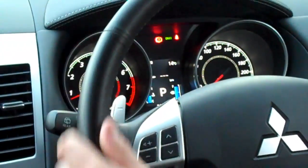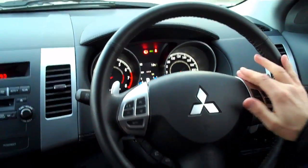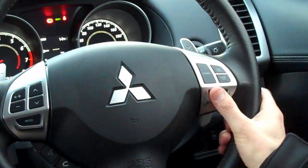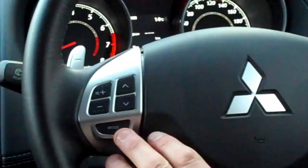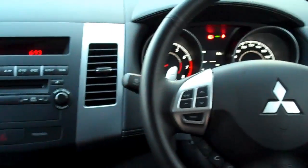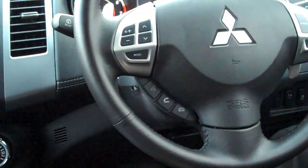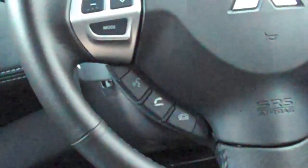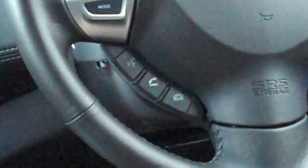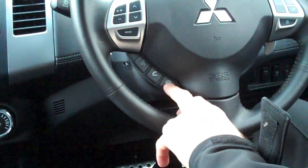A really comfortable leather wrapped steering wheel. Quite a good look on that wheel, accented nicely with the chrome against the black. The Outlander does come standard with cruise control, all steering wheel mounted. Radio controls are all operated from here as well, together with what you see on the dash. And a beautiful feature is voice activated Bluetooth. You can do a number of things here, including stream your music wirelessly from your iPod or your iTouch, whatever device you use. It will work really, really well. Your answer and your hang up buttons.